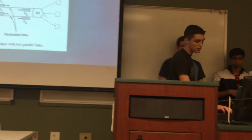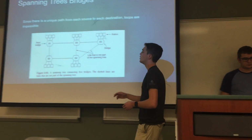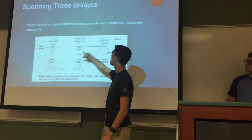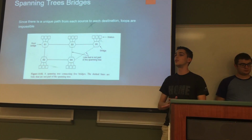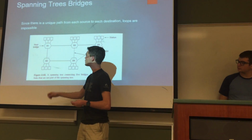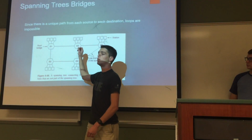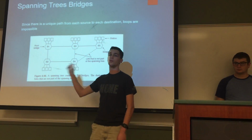So essentially, the solution to this problem is you create a spanning tree, where essentially these two connections right here are almost discarded. Even though they're actually connected in real life, you create a minimum spanning tree. So that way, once you have a root bridge, there's only one possible path to everything, so you can't have it going back and forth infinitely.